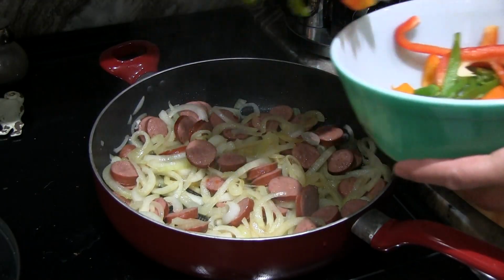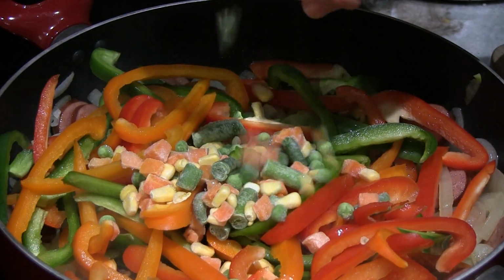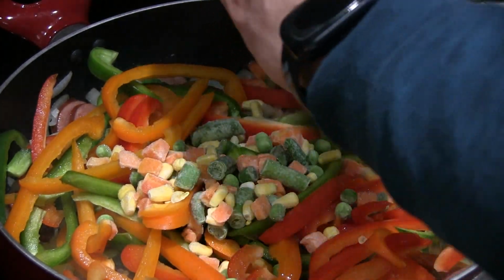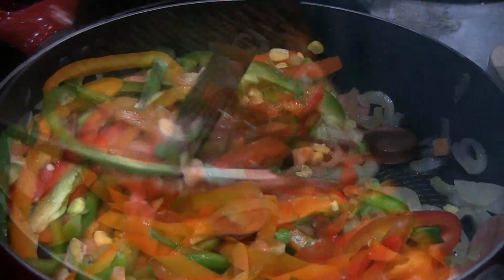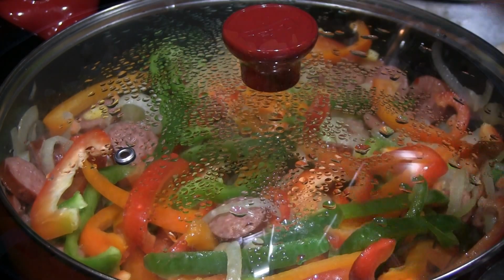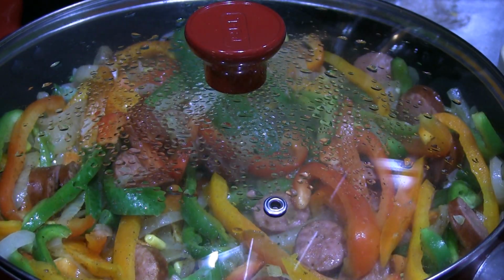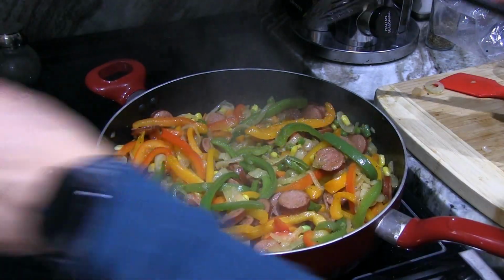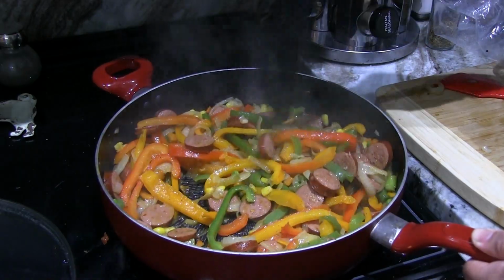Once the onions are translucent, you're gonna add your peppers. And I also added some frozen vegetables that had carrots, corn, and string beans. Coat them well, cover them, then you're gonna add carne asada seasoning to taste, and you're gonna cook it covered for another 5 to 10 minutes or until all the vegetables are tender.